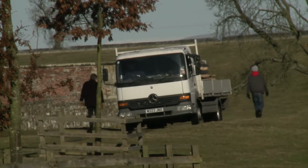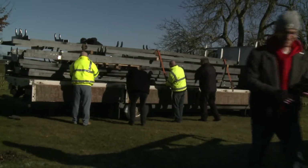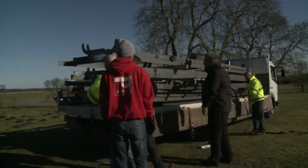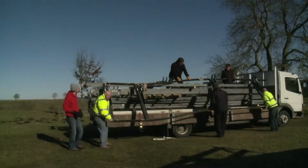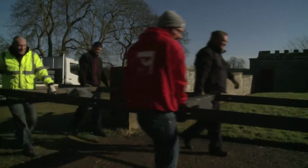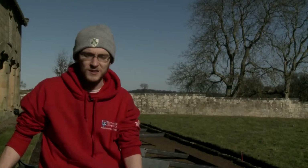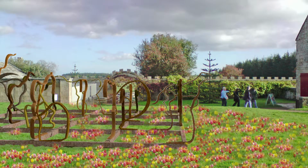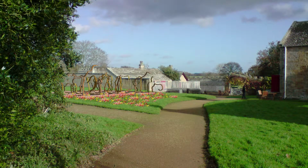At the moment we're putting in the first phase of the wild horses exhibit. We're putting it in now, trying to get it in before all the lovely bulbs come up, so we do as little damage as possible. Each of these frames will carry 4 pieces of wood curved into a kind of abstract form. At a certain point, when you walk around the sculpture, you will be able to discern a clear outline of a horse. It's basically like a trick of perspective.